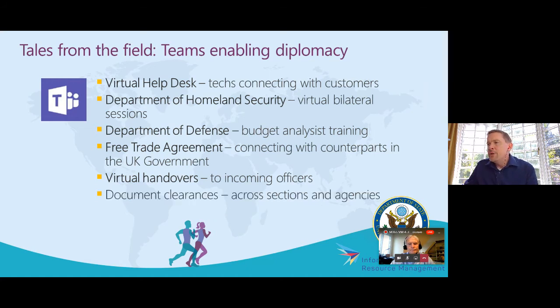And then I mentioned document clearances. A lot of the work we do is still bureaucratic. You draft a document, you get your boss's clearance, you send it to the other agency down the hall, and they clear on it. In the past, that's been very difficult to do. You attach a document to an Outlook message, you send it, you make a change to it, you send it back, and versions get out of control. With Teams, our folks are discovering how easy it is to do document collaboration across sections, and they can very easily incorporate changes and route things for clearance.